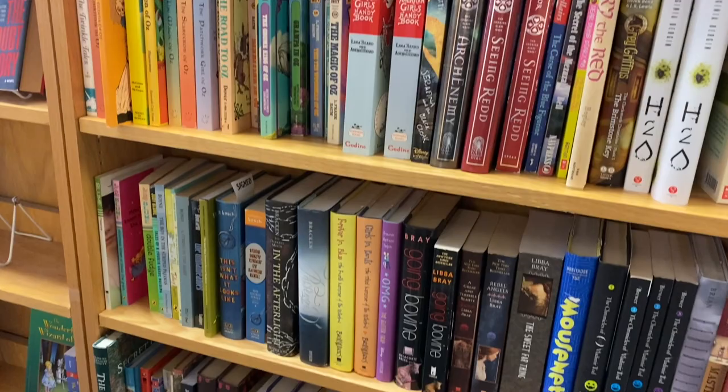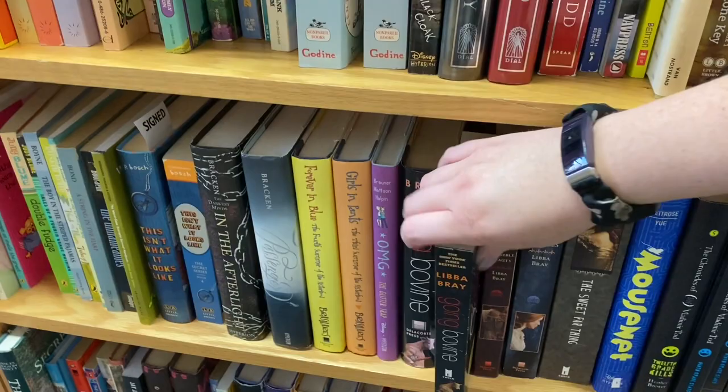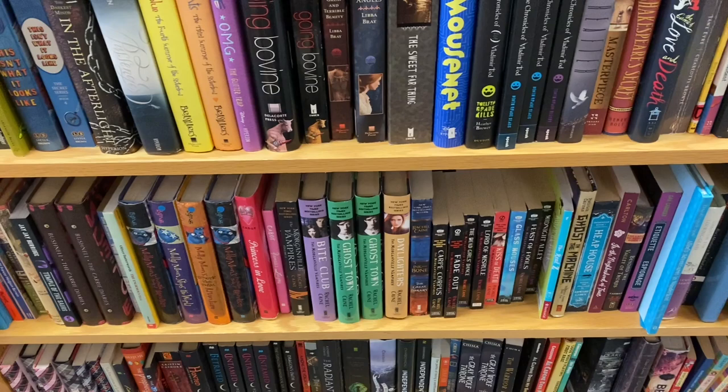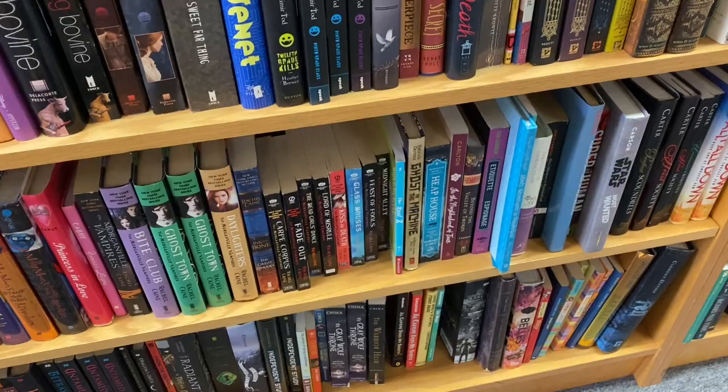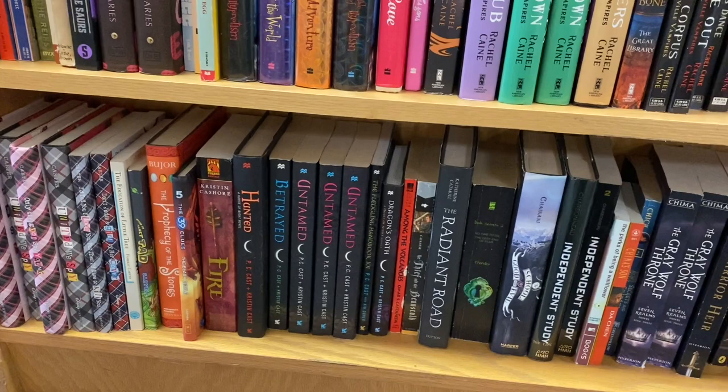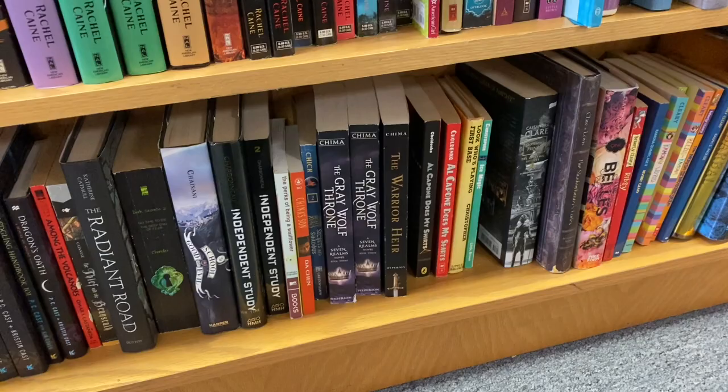Another author that I have heard named a lot is Libba Bray, and I saw this book, Going Bovine, or Bovine, I'm not sure how to say that. The cover looked so strange, and I was not sure what that book was about. I was intrigued just because it looked so different. I should look into it again to see what it was about. Have any of you heard of this book? Is it good? Is it worth picking up and reading?